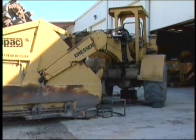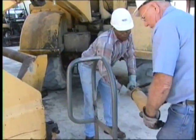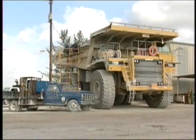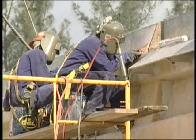While taking a cylinder off a pan scraper, these two miners are wearing gloves to prevent hydraulic oil and grease from repeatedly making contact with the skin. As they weld in an area at the top of a haul truck dump bed, these two miners are wearing full body harnesses, welding helmets, gloves, long sleeve shirts, and pants.